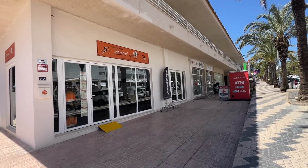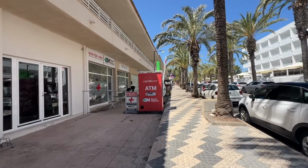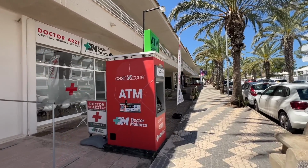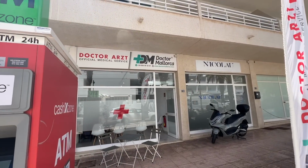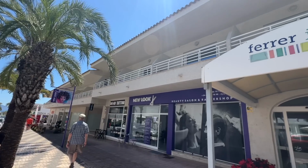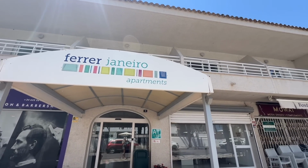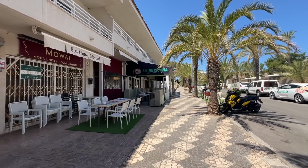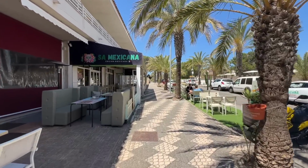Straight up in front of me we've got some bike hire, and a little bit further on as well I can see there's a little doctor surgery. Just bear in mind this is not a public health surgery. This is private. You'll need private health insurance to go here, or you'll have to pay. On my left hand side it looks like the Frère Gennaro have apartments as well, just in case you're staying there rather than the hotel. That's where they are located, right here on this main street.